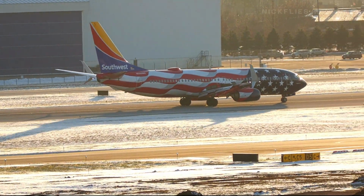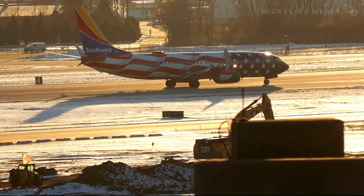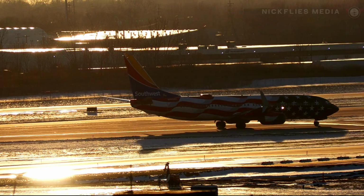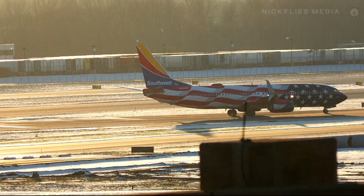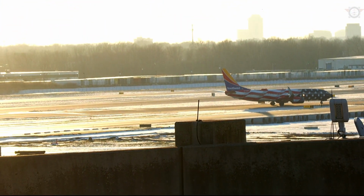Freedom One's a pretty fitting livery to see this weekend. Of course, Monday is Martin Luther King Day. It's also the presidential inauguration, so pretty fitting to see this aircraft this weekend. They'll taxi over to the gate. They're going to Alpha 4. And then hopefully we'll get it leaving today before it gets too dark.